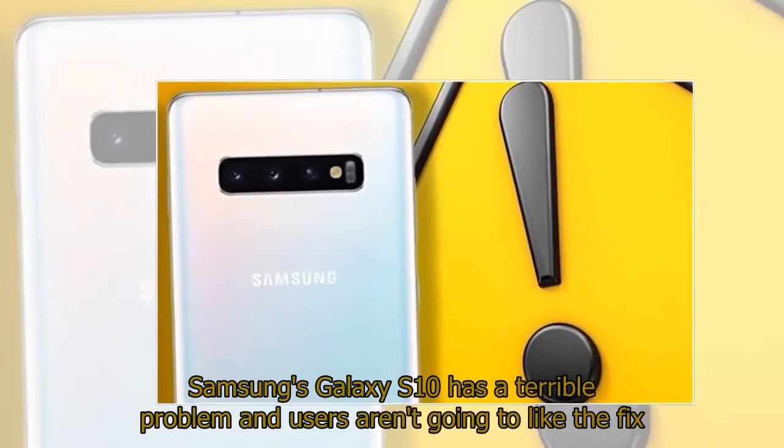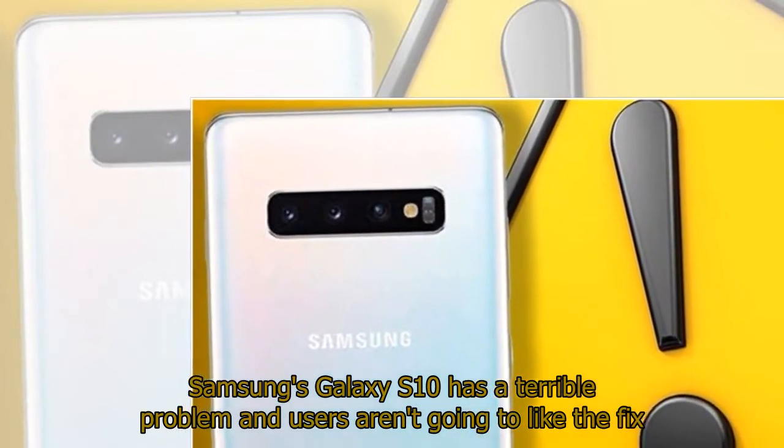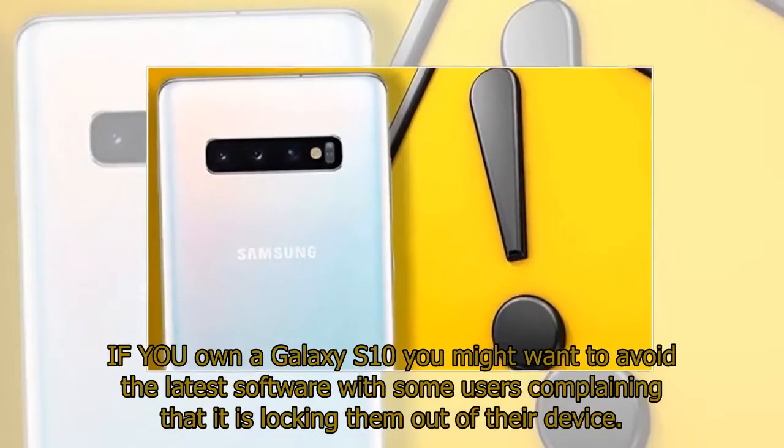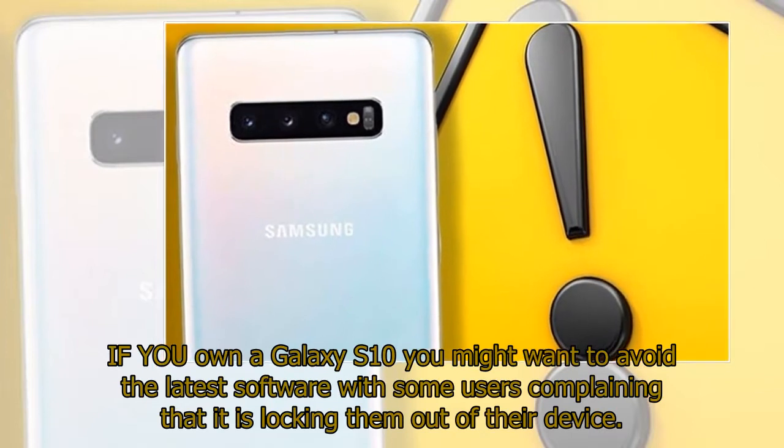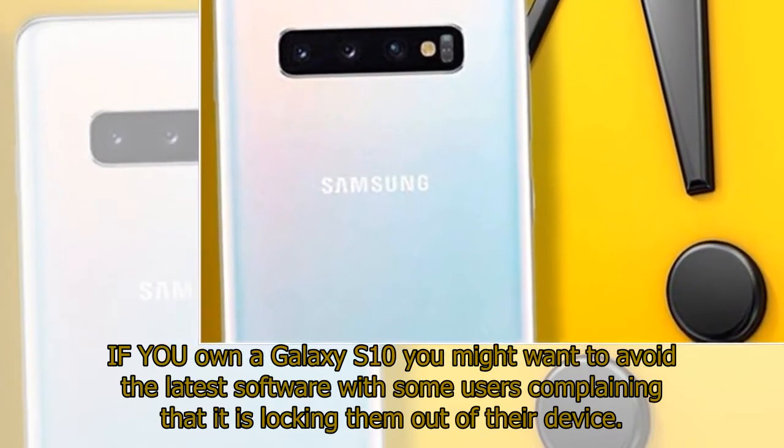Samsung's Galaxy S10 has a terrible problem and users aren't going to like the fix. If you own a Galaxy S10, you might want to avoid the latest software, with some users complaining that it is locking them out of their device.